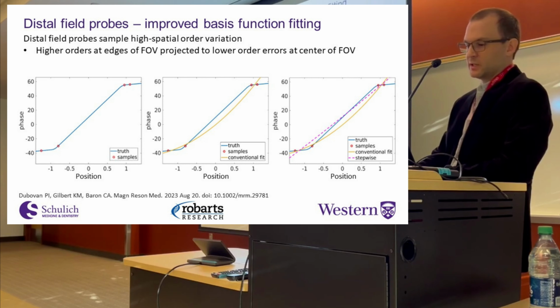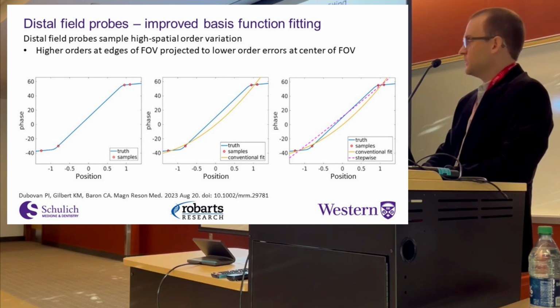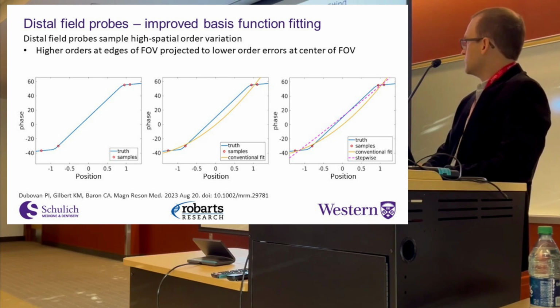So this is just a little cartoon to show what I'm talking about. This is an example where you have something fairly linear, and then it goes wild and does crazy things when you get outside of your linear region. And we're imagining that you have some probes close to the linear region, but some far away.